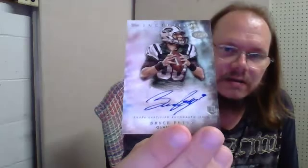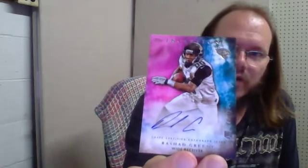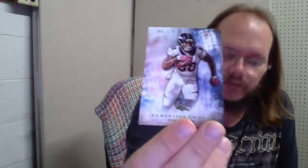Bryce Petty, auto for the Jets. And then out of 99, we got Rashad Green. And that's for the Jaguars. And then the last card was a base card, and that's Thomas for the Broncos.